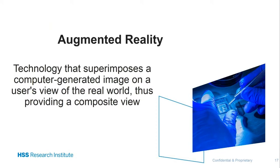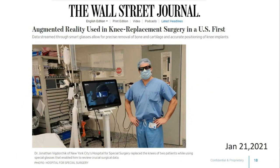What about augmented reality, the idea of technology that superimposes a computer-generated image on a user's view of the real world? And I'd be remiss if I didn't take a chance and plug HSS and show that this is Dr. Jonathan Vigdorchik, not only my partner, but he was also my co-fellow, and he's one of my closest friends. We actually taught our kids to ski together. But he did the first augmented reality total knee replacement in America right here at HSS earlier this year.